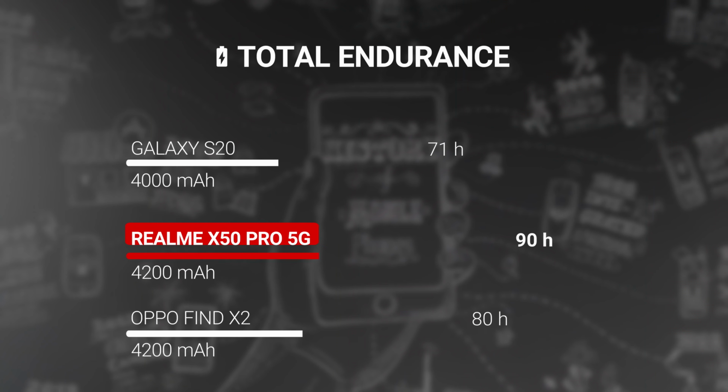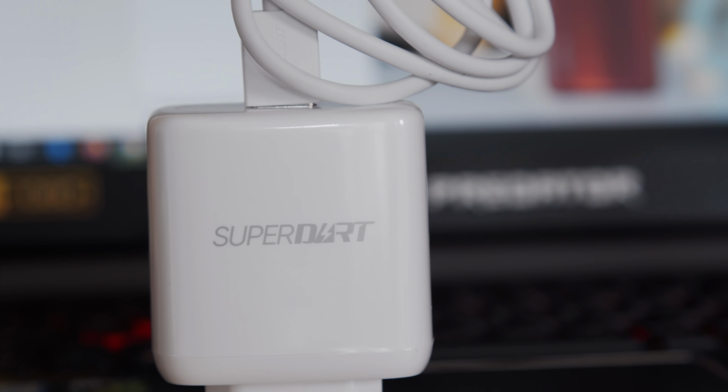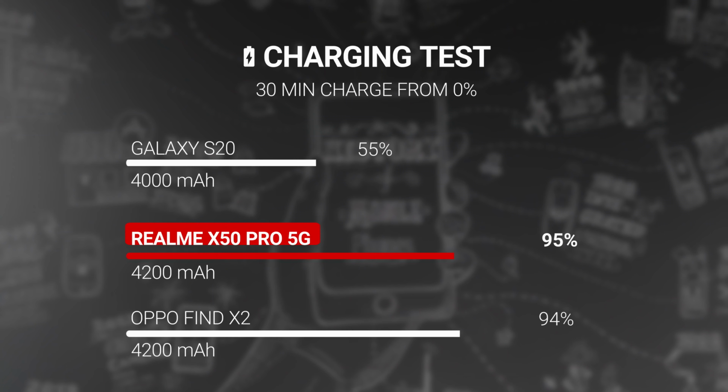The Realme has a 4,200 mAh battery, and it scored 90 hours in our endurance tests. This was a very good score, but it was actually a little lower than we expected considering the battery size. This is Realme's first phone to support the 65-watt Super Dart charge. It gets the phone's battery from flat up to 100% in 38 minutes. It has no wireless charging, but considering this super impressive fast charging, I doubt most people will mind.